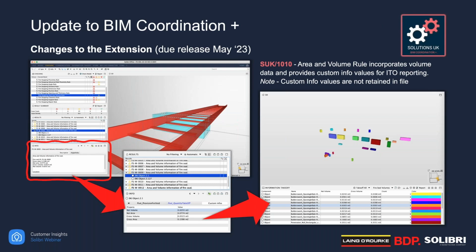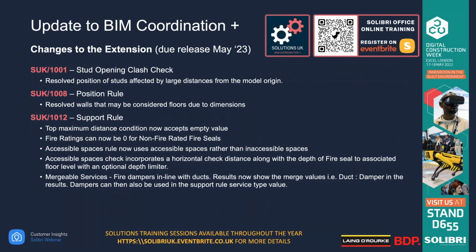It's called custom information, so the rule is executing and then pushing the data into parameters, which we can then utilize within the information takeoff functionality within Solibri. So we could actually generate the summation of those areas if need be. So that's our changes to the area and volume rule. Just a quick note there: those custom info values are not retained when you come out of the file. So you'd have to rerun that one to get the data into the custom info area in order then to report it.